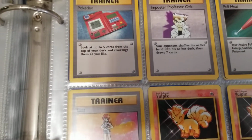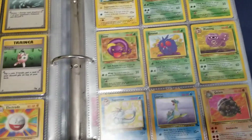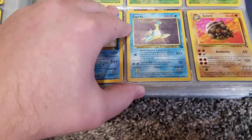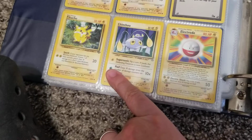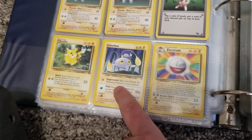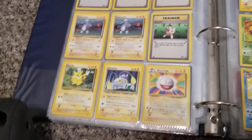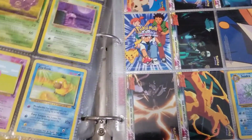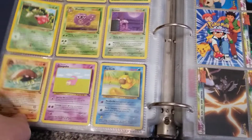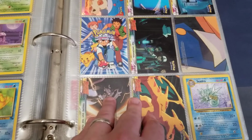Imposter Professor Oak. I always thought that card was cool. There's holographic Lapras. There's one of the newer Pokemon. And I stopped getting the cards pretty much after the batch of Pokemon that came out for Gold and Silver. Wasn't too crazy about Pokemon Ruby and Sapphire, so I stopped collecting the cards, and at that point I was a little bit older. Now these are promo cards from the Pokemon movie.